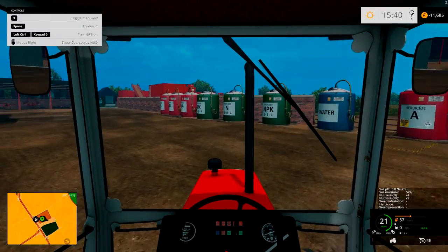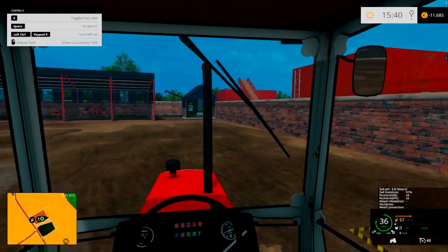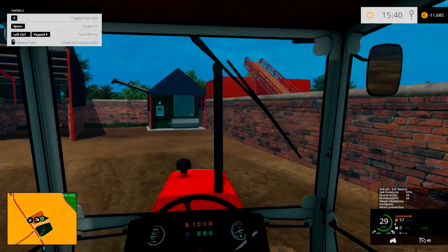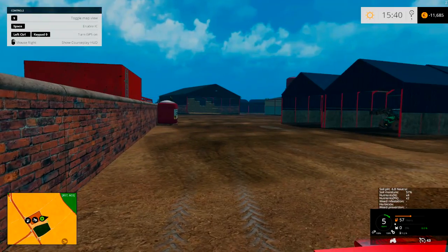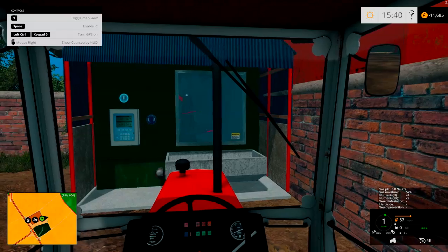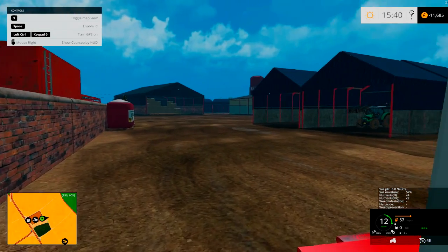We got in this lovely little machine down here. I'll cover that to the right in a second. This is going to produce some seeds for us. I don't crash into it. This is going to produce some seeds for us in the future. And I may need to fix the building it's in.